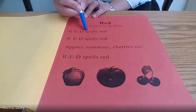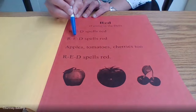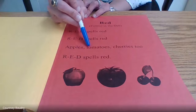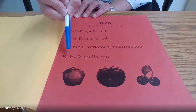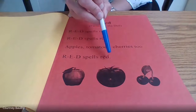R-E-D spells red. R-E-D spells red. Apples, tomatoes, cherries too. R-E-D spells red.